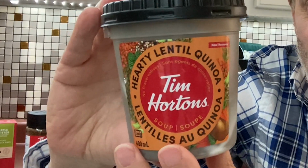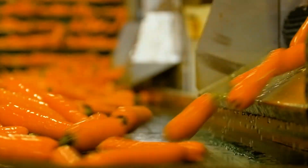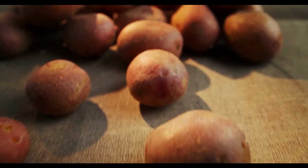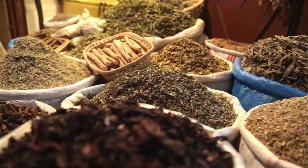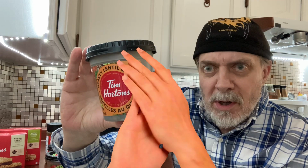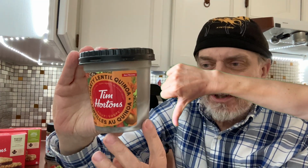If you ever find one and it's intact, the hearty lentil is 110 calories for this entire container, so it's really not bad in calories. And the ingredients are filtered water, carrots, onions, green lentils, tomatoes, quinoa, red lentils, spinach, potato, celery, sea salt, sugars, cane sugar, agave sugar, balsamic vinegar, olive oil, lemon juice, garlic powder, turmeric, spices, paprika, cayenne pepper, and black pepper. So yeah, huge applause to Tim Hortons for putting out a product that is all actual real ingredients. But boo on the way you've managed to cheap out on the container.